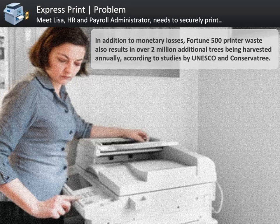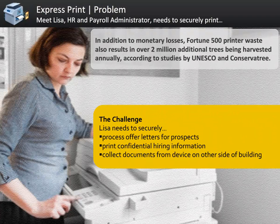Did you know that Fortune 500 printer waste also results in over 2 million additional trees being harvested annually? This fact saddens Lisa. Wasting paper due to lost documents is common in her office, but right now she can't afford to lose even one. Lisa is the HR director at Advanced Technologies. Her company is growing exponentially, and they need to hire new engineers to keep up with the growing demand.